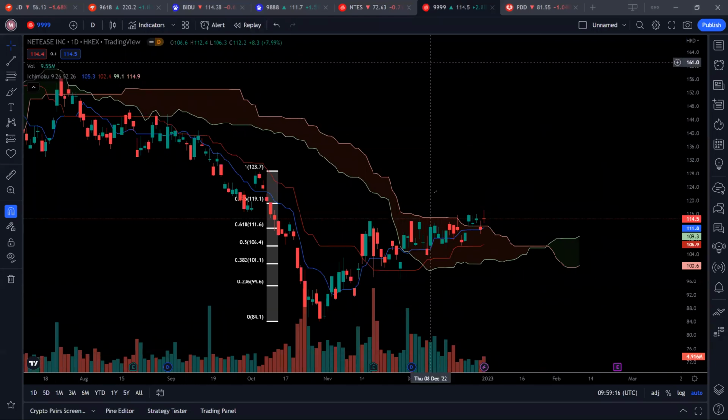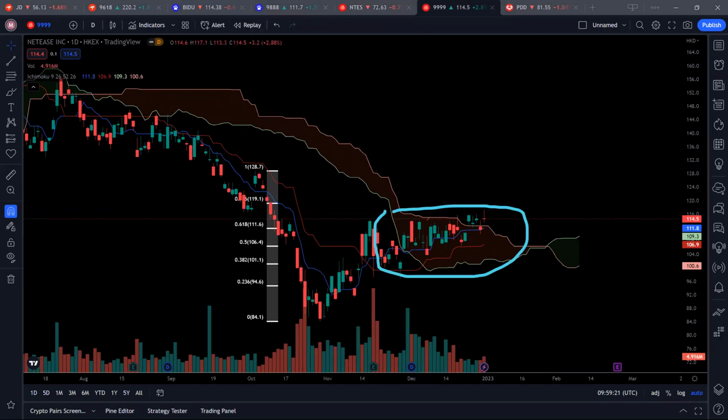So a very similar situation. You can see that we are in the cloud resistance and we actually have already very much crossed this 61.8%. So the next resistance will be around 119. And if we can even surpass the $120 psychological resistance, we're looking towards a recent high of 128.7. Two supports to watch, we're around 112 and also 107 levels.